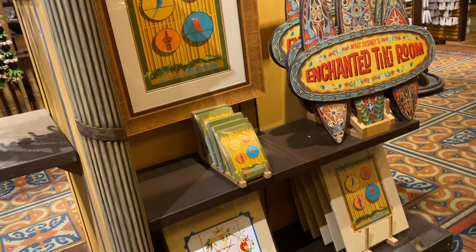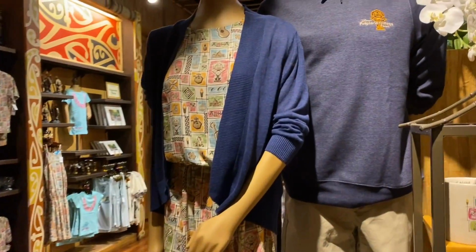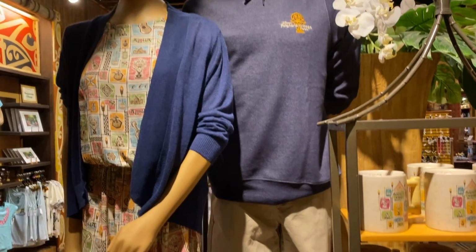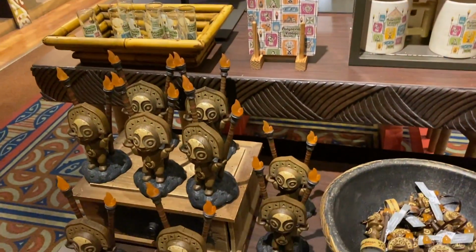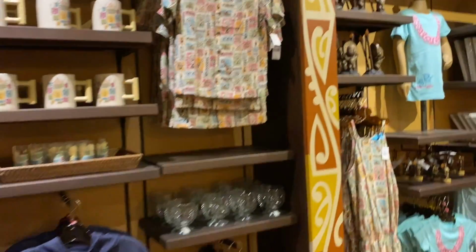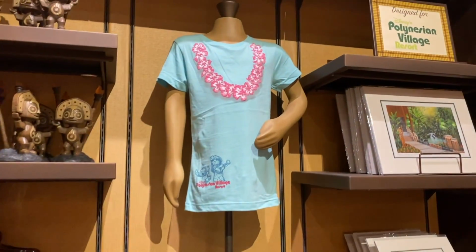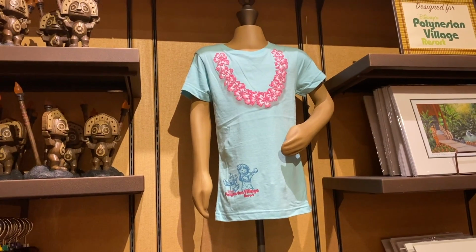Of course, there's also branded Polynesian merchandise. We've talked about some of this before, but they literally have Polynesian outfits. So like that hoodie is actually very nice on the gentleman. There's dresses, mugs, there's little knickknacks with the Polynesian gods on them. Full line of Polynesian wear. I think this shirt that looks like it has a lei on it with Lilo and Stitch is super cute. So Polynesia knows what's up when it comes to merchandise.